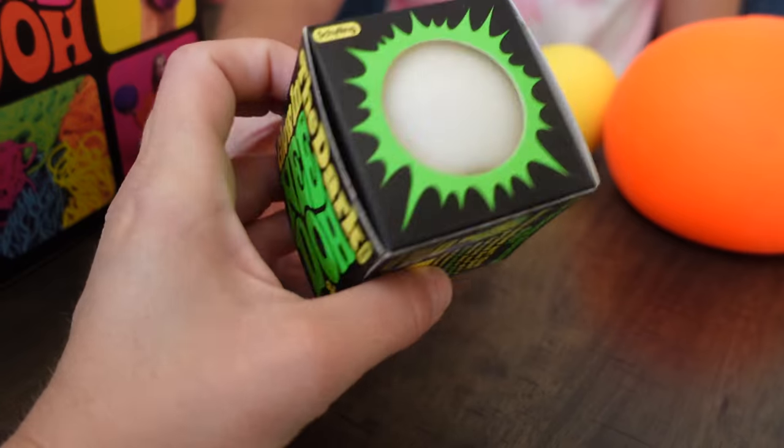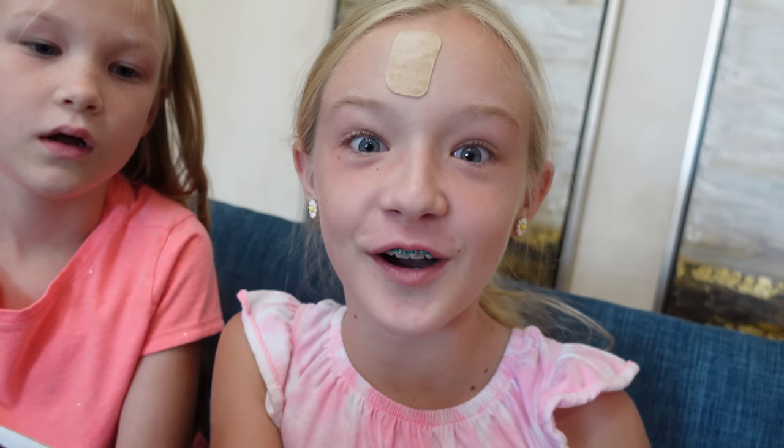Ooh. Glow in the dark. But I'm gonna go in the bathroom and see if it's actually glow in the dark. All right, you guys. Okay, come on in. Of course it is a little. Ooh. Okay, wait, there it is. It does, huh? Let's go sit outside in the sun.